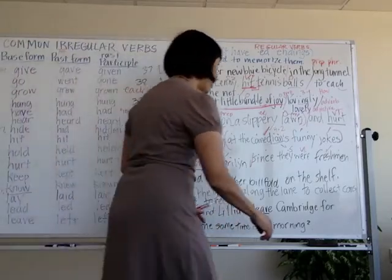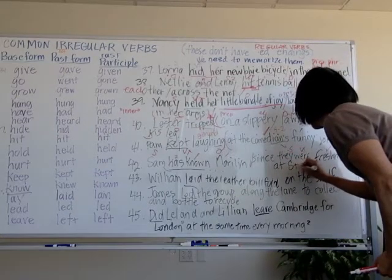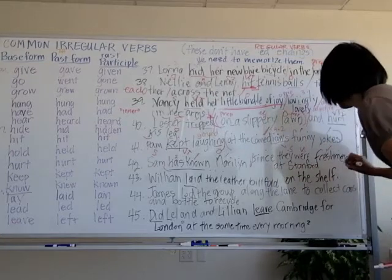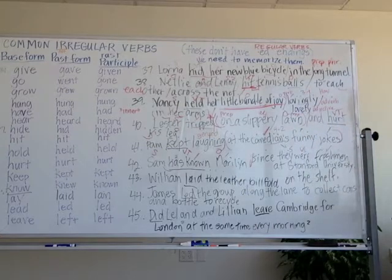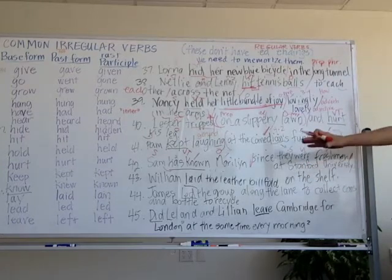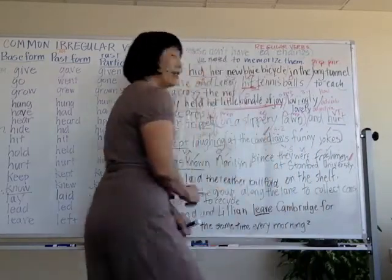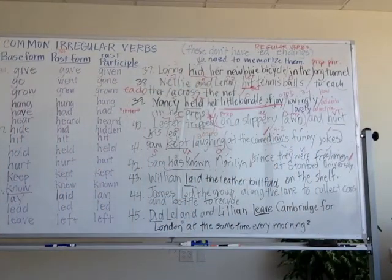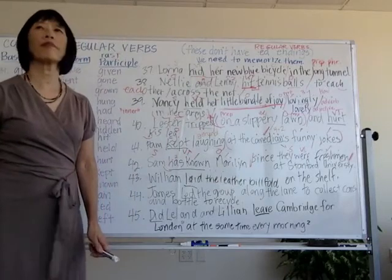Since they were freshmen. And we want to know freshmen where? We don't want them to be high school freshmen, we want college freshmen. So we can say, since they were freshmen, we'll put a pause here, at Stanford University. Good. Now, can you say the whole thing? Sam's known Marilyn since they were freshmen at Stanford University.